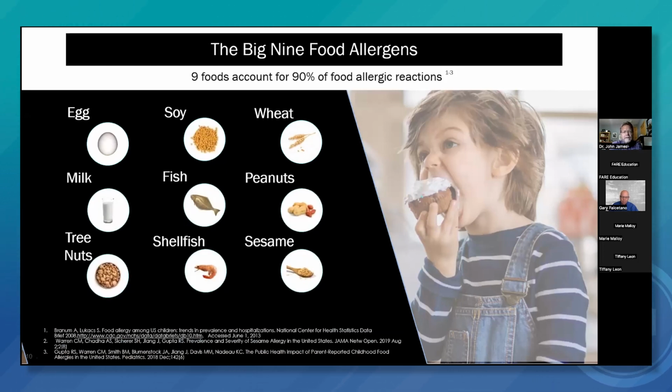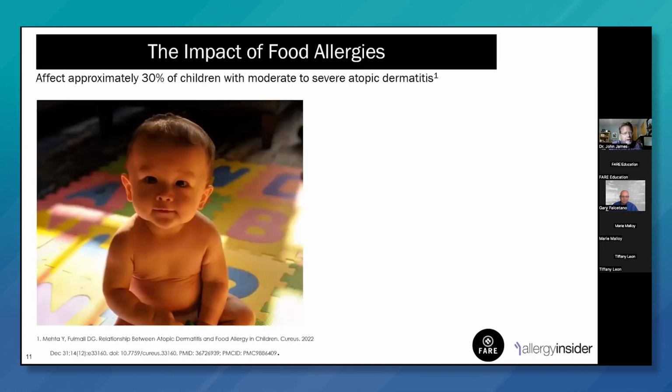So the big 9 food allergens are listed here. Most all of you on this webinar are going to be familiar with these. 9 foods account for 90% of food allergic reactions. The major ones being egg, milk, peanut, and tree nuts, but we also have listed here soy, wheat, finfish, and sesame was the most recently added. Yeah, this used to be the big 8, right? And now we've got the big 9 with sesame. Correct. And in labeling, this is a huge issue, as many of the people on this webinar are aware of.